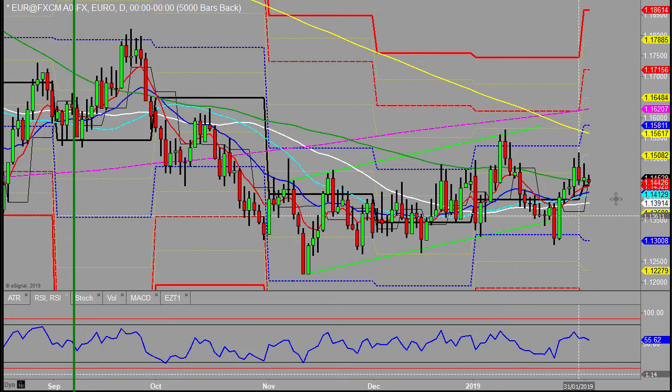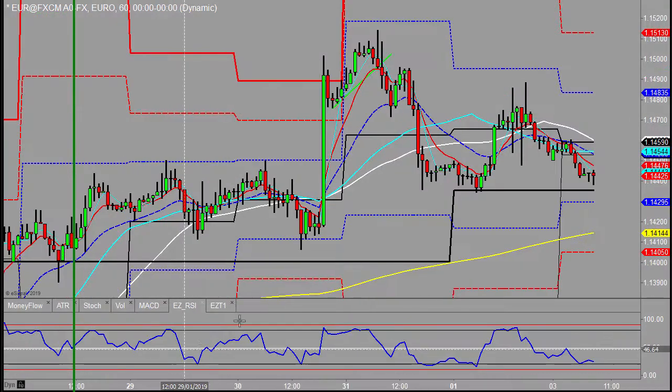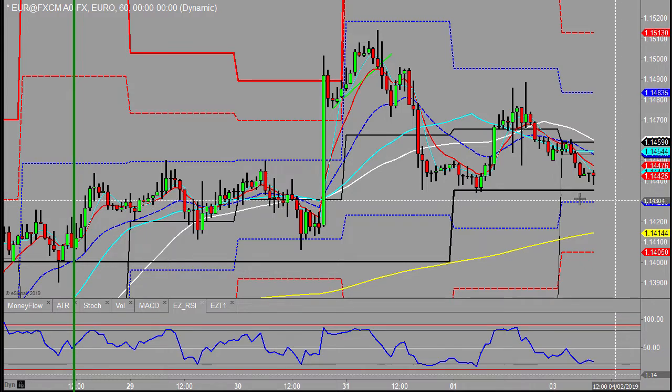Looking at the dailies here, the euro dollar is almost back to the weekly pivot. In fact, we've probably been just through it a bit, so that's ticked off. It does look like it wants to make a lower high here. If it breaks the prior lows there, it could continue to roll over. It's already through the daily pivot and weekly pivot, and almost to S1.